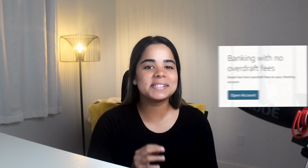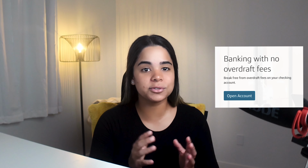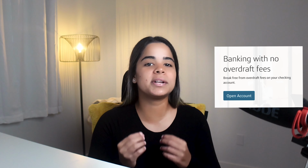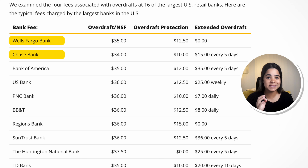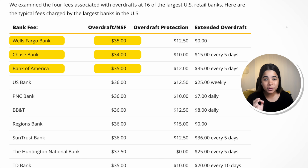The Capital One 360 checking account also offers no overdraft fee options, which is extremely important for those times when you accidentally spend more than what you have available in your account. Most major banks like Wells Fargo, Chase, and Bank of America charge around a $35 overdraft fee, but with Capital One, you're going to have 3 ways to prevent overdrafts.